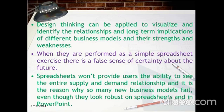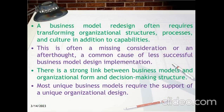Spreadsheets won't provide users the ability to see the entire supply and demand relationship, and it is the reason why so many new business models fail, even though they look robust on spreadsheets and in PowerPoint. A business model redesign often requires transforming organizational structures, processes, and culture in addition to capabilities. This is often a missing consideration or an afterthought, a common cause of less successful business model design implementation. There is a strong link between business models and organizational form and decision-making structure. Most unique business models require the support of a unique organizational design.